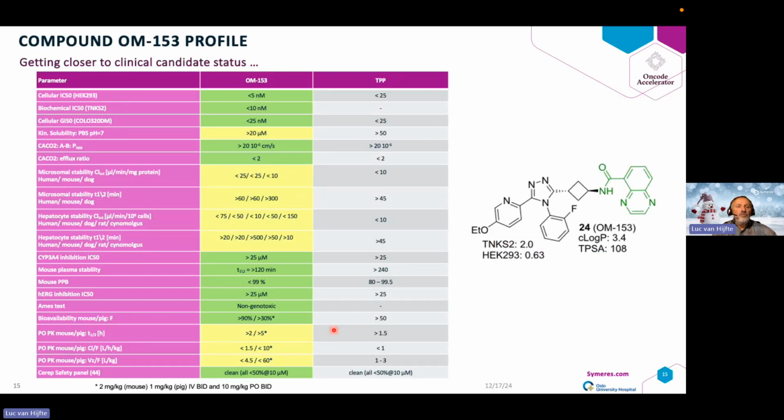So, the compound OM153 profile. What we normally do is set up a target product profile. This is where, based on all the different activity, DMPK, safety, all these parameters, we want to get them right. And we know the ideal compound never exists. We advance step by step, and here we had brilliant, very nice activities. On DMPK, there were some subtle things that were not right, but I would not call them red ones. This by itself could already be a clinical candidate, but to some extent, as you will see, we have been able to further improve on some of these DMPK parameters.